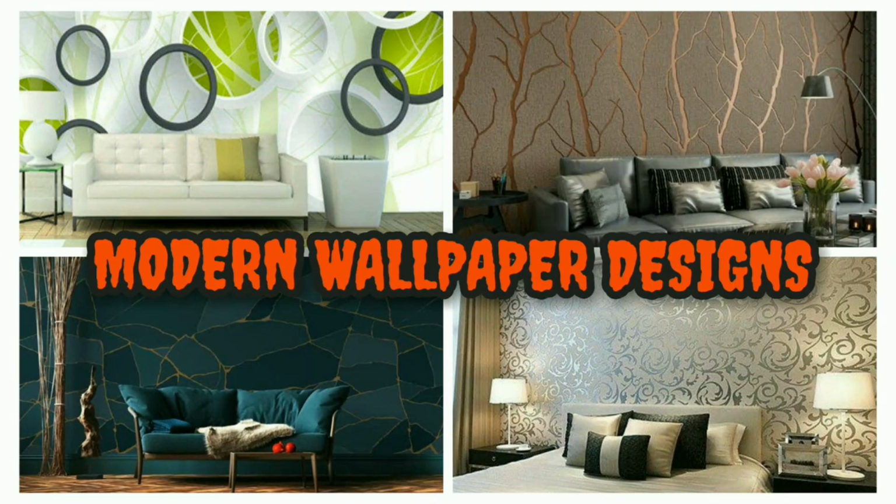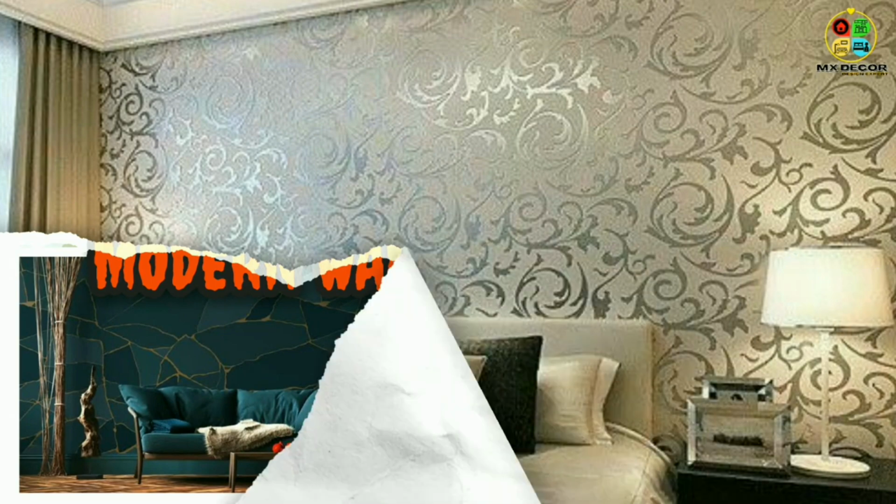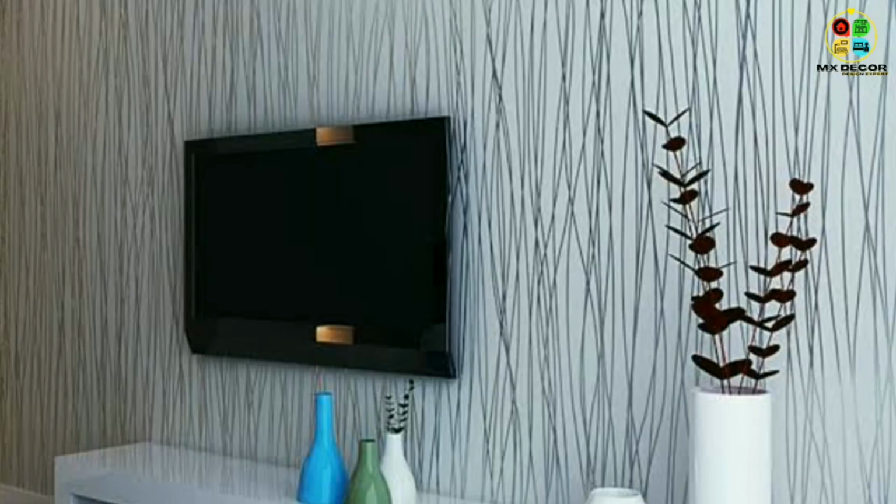Use these MX Decor expert tips to choose the right wallpaper and the right amount of wallpaper for your space. The wall covering you choose can make a room appear bigger, warmer and brighter, or vice versa, and even hide imperfect elements. Take a cue from colors.